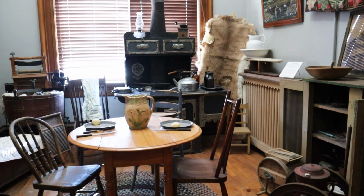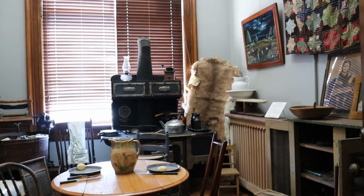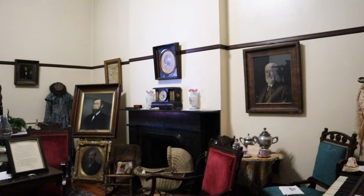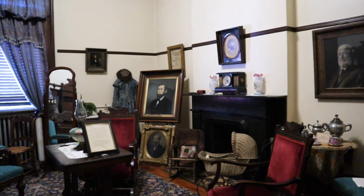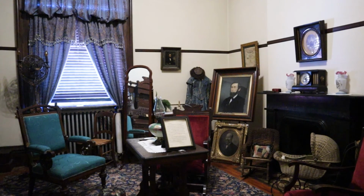I highly recommend that you put this tour on your list to see. This museum is definitely worth checking out. Certainly check out the many events on the calendar and other features that they have available on their website. It is absolutely a beautiful museum to go visit, and it's located right there in the center of Charlotte.